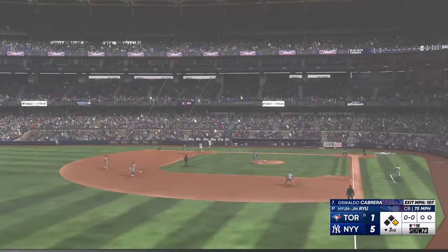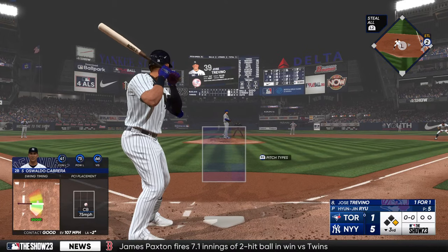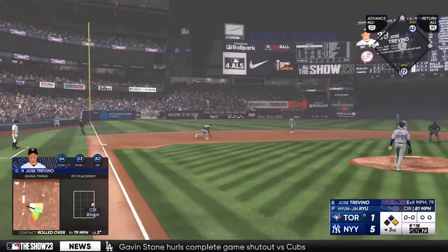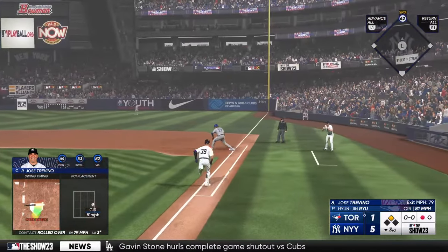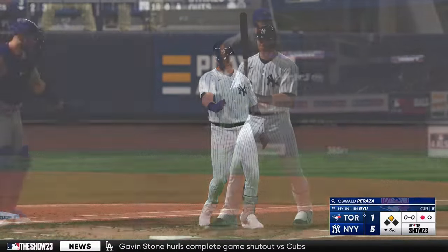He went up there looking to be aggressive and got something he could handle. Timing on the swing was good, able to shoot the ball up the middle. Didn't square it up as much as he probably would have liked, but that's a good approach paying off. Here's the pitch. Runner goes. Biggio throws to first in time. One gone, bottom of the third inning.